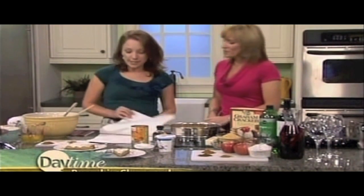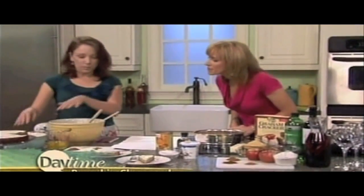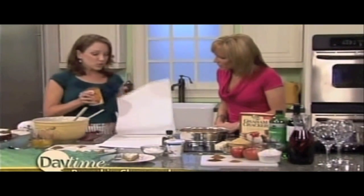Pumpkin and Jack Daniels, but he's got a little secret. One of the things that you do is you put the cream cheese and the eggs and the brown sugar in, but his secret with the pumpkin is pumpkin packs a lot of water. So we need to get that water out.